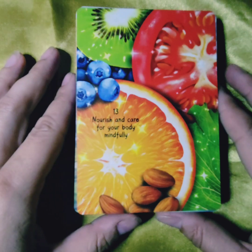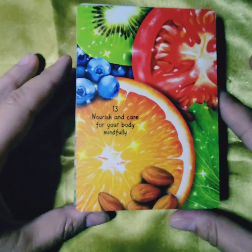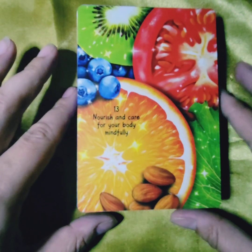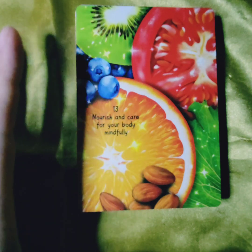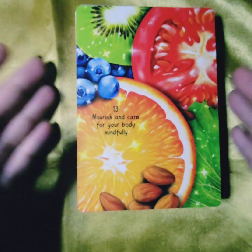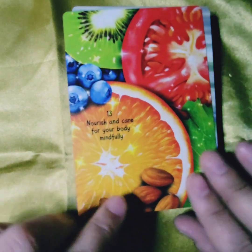Nourish and care for your body mindfully. Oh, this is great, because I will sit there and eat while I'm watching TV or thinking about something else, and eventually the food is gone, but I don't feel satiated. I'm still empty inside, even though I know I ate and my stomach is full, but I felt like, wait, where did it go? Am I already done eating? So this is a reminder to take the time to just sit there and enjoy the meal. What does that kiwi taste like? How do those almonds have a dryness to them? Just enjoy the meal, and let that actually absorb into your body, without any other interactions. And I love the detailing of the fruits and the nuts. It's just really nice.